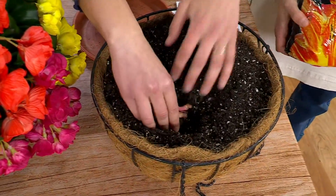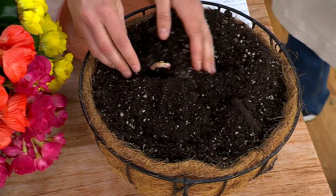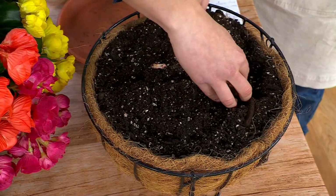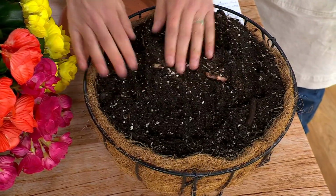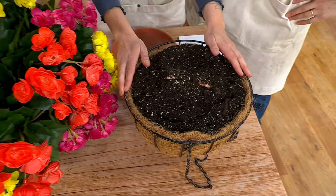Yeah, so I'm just going to simply nestle in all 3 of these begonia bulbs. Now, you could have 3 of the same color, but like Alberti mentioned, if you could get 1 of every color, make a mixed basket. They look so good when they're mixed together. Well, it's like a designer basket then. Totally. So easy to do.